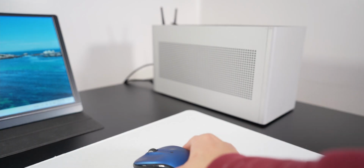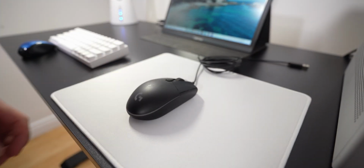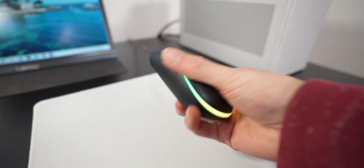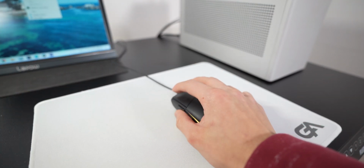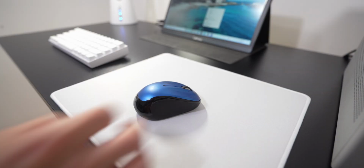Let's talk about the peripherals on the desk. For the mouse, I'm just using a basic wireless Logitech mouse. I was thinking about showcasing the Logitech G203 LightSync mouse. This is a wired gaming mouse. I bought this for around $20 in the holiday season on Amazon, but I didn't really like the extra bulk of the cable, plus it also doesn't really look that nice on the desk, and this setup isn't really meant for gaming. A basic wireless mouse should be fine.